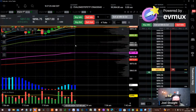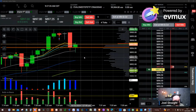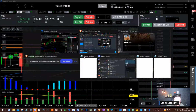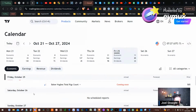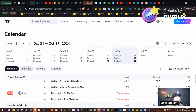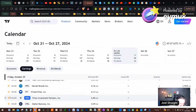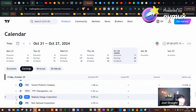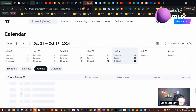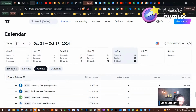200 moving average still below the VWAP. We're still in very bullish form. Our next report is coming out at 10 o'clock. It's the Baker Hughes oil rig count. And then that's the last report of the week for economic reports. As far as earnings are concerned, we have 85 earnings today. And I believe we just had Tesla earnings. Was that yesterday? We have quite a few earnings reports that haven't dropped yet. Same with revenue.